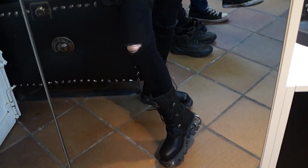I tried on this pair and I tried on basically the same model except with the silver accents and vegan leather. And so disclaimer, New Rock predominantly works in leather, but they do have a vegan leather line. And this pair is not vegan. So if anybody was wondering, these are real leather. And while I do still love the look of the silver accented New Rocks, the all black version is definitely just more me.